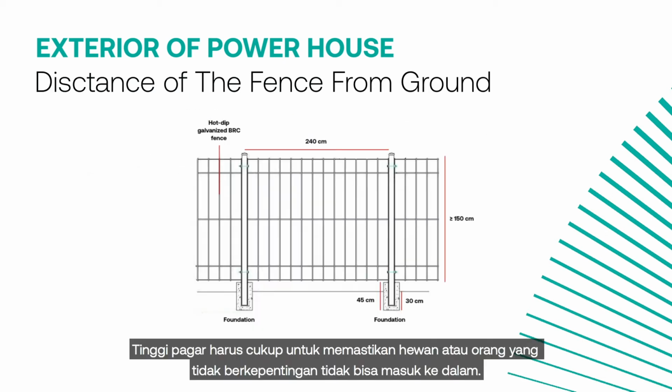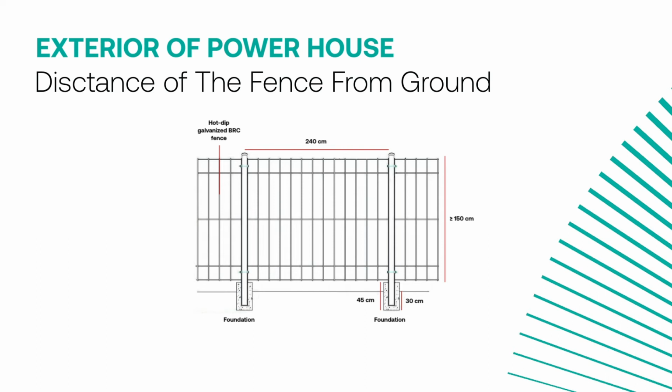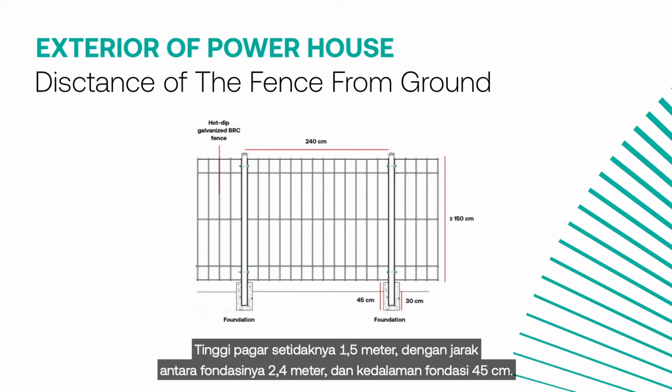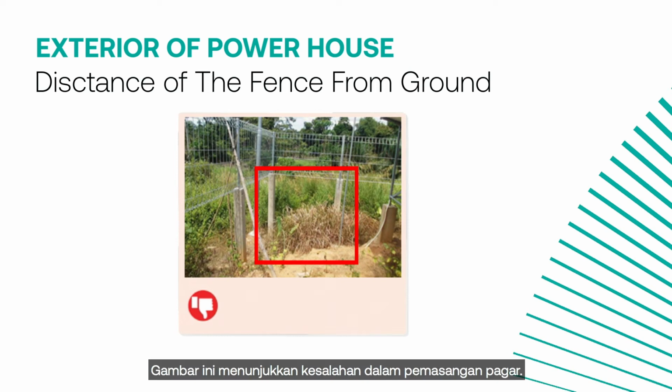The fence must be at enough height to ensure animals or unauthorized people do not jump in. It must be made of strong material that is corrosion-free. Galvanized material is recommended. The height of the fence is at least 1.5 meters, with distance between foundations of 2.4 meters and depth of foundation of 45 centimeters. The distance of the fence from the ground must be set correctly to prevent animals or people from getting in from below. The picture shows a wrong installation of a fence.